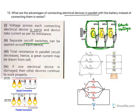Next point, separate on and off switches can be applied to each device. Here we have 3 bulbs. We can put a separate switch in each one. If we keep this switch open, then only these bulbs will glow. This one will glow, this bulb will glow, while the third one will not glow. If we close this switch and keep this switch open, then this bulb will glow, while this bulb will stop glowing. So a separate switch can be attached to each appliance.